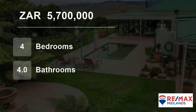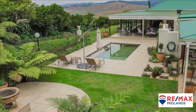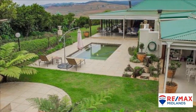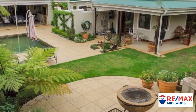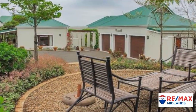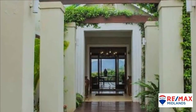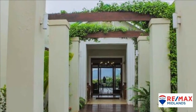Welcome to this 4-bedroom house for sale in Merrivale Heights, Howick, KwaZulu-Natal, South Africa for R5,700,000. I am very pleased to be offering you this unique Natal veranda-styled home situated in the exclusive upmarket development of Broadacres Country Estate. The home is a mini sub and is situated on 2786 square meters of prime land in a quiet cul-de-sac within the estate.